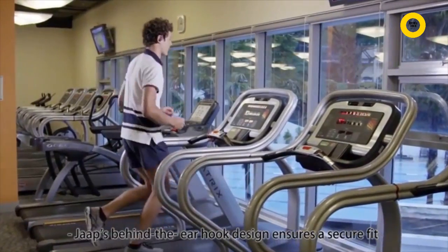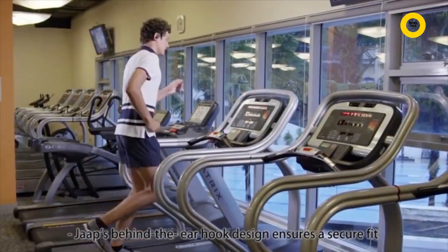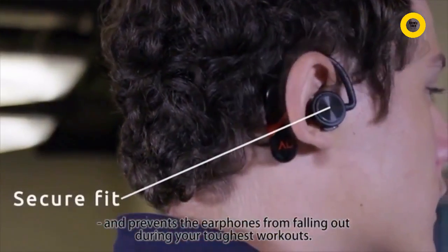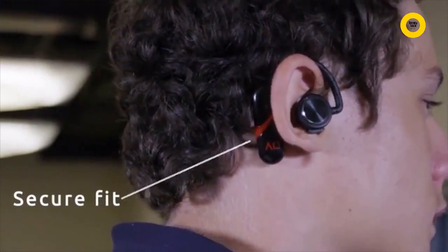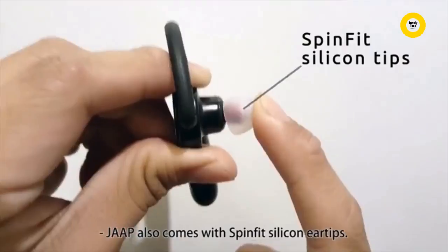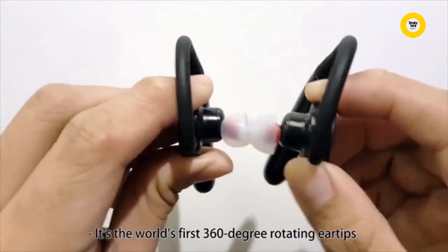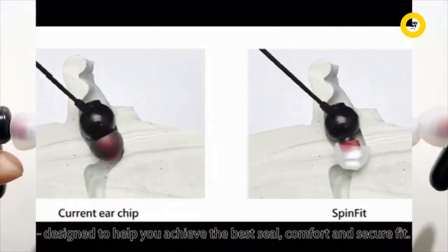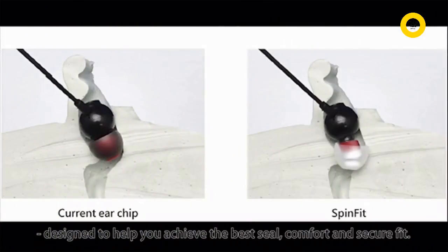Jab's behind-the-ear hook design ensures a secure fit and prevents the earphones from falling out during your toughest workouts. Jab also comes with SpinFit silicone ear tips. It's the world's first 360-degree rotating ear tips designed to help you achieve the best seal, comfort, and secure fit.